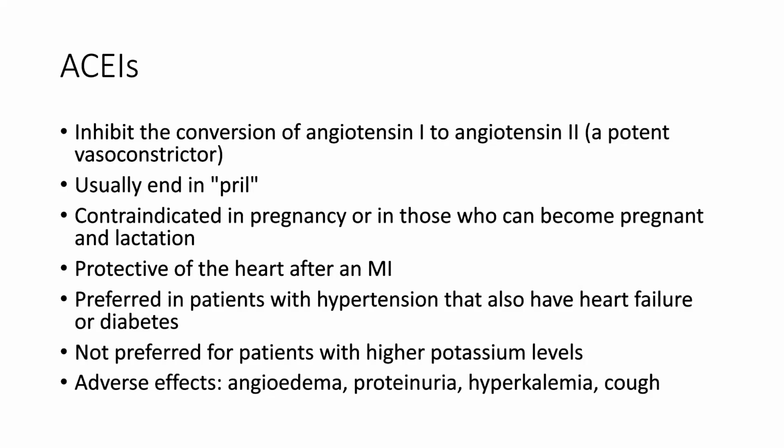These are not preferred in patients that run a higher potassium level because they can cause a high potassium level. Most of the time they're well tolerated, but different things affect different people differently, and that is something that you might see. So some adverse effects: I've got hyperkalemia on there, that's your high potassium. They can also cause a little protein in the urine.